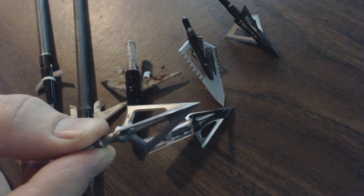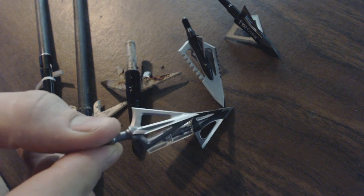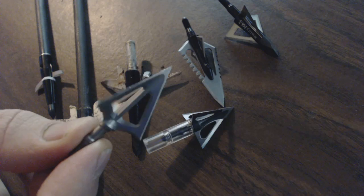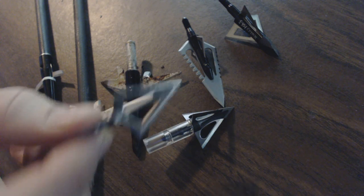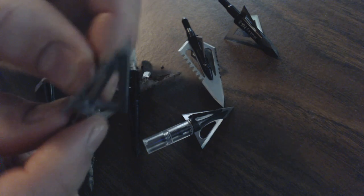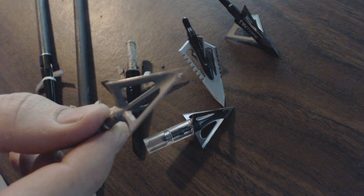Now for you guys that like to sharpen your broadheads and you don't want a replaceable blade broadhead, if you want replaceable blades, I'd say go with the G5 Striker for sure. But this is a simple design, and it's about a 1 1/8 inch cutting diameter, which is about the same as the Striker, which is about the same as the Buzzcut. They're all about 1 inch or maybe a little bit over. And this is all one piece of steel. There's no replaceable blades, nothing to come loose, nothing to wiggle, nothing to vibrate.